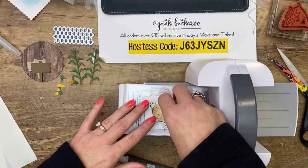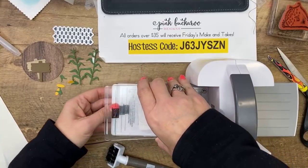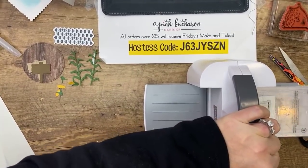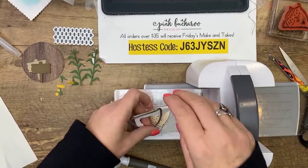Who has chickens? I bet somebody on here has chickens. My best friend from high school, Jackie, she has chickens. Every time I do a chicken stamp set or chicken project or chicken anything, I always think of her. She would probably know the names of these chickens.